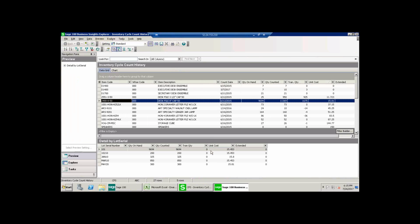It is completely customizable. And for those users that are familiar with Explorer, you can actually drag and drop fields to use filters to analyze the data. You can also export any of this out to Excel.